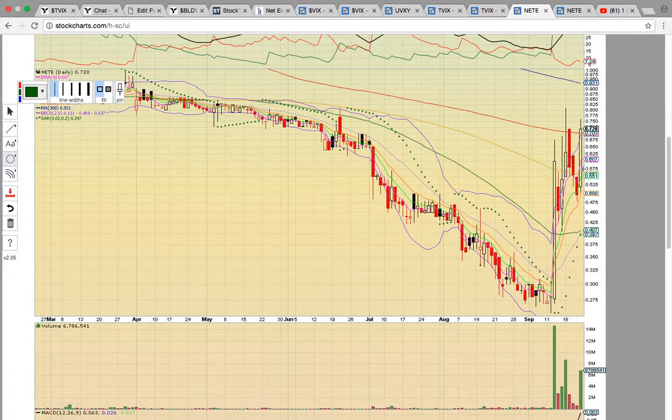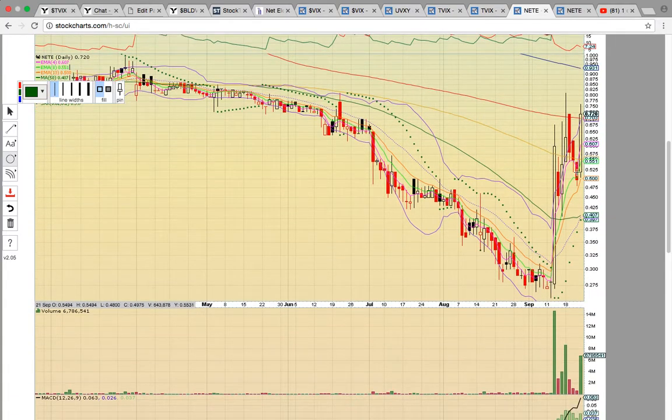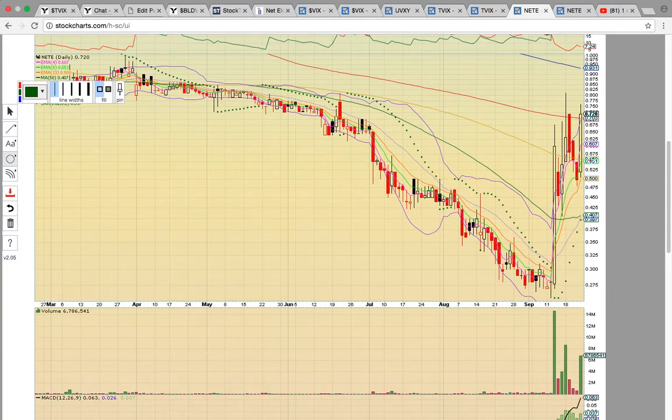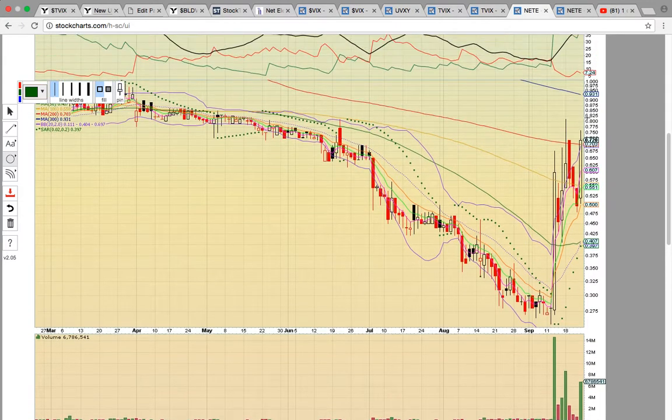It also broke above the 100-day simple moving average at 55, basically 56. That's the gold line. And if it can stay above that level, that will be bullish. It had been turning that level into support over this last week. And now the big level to turn into support is this 200-day simple moving average at 70 cents.